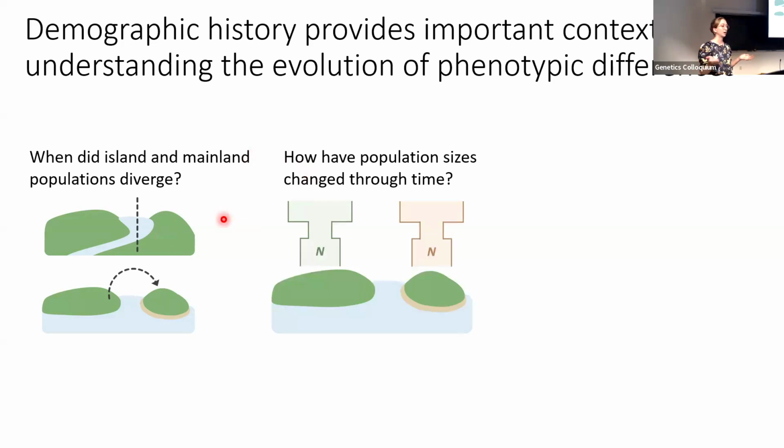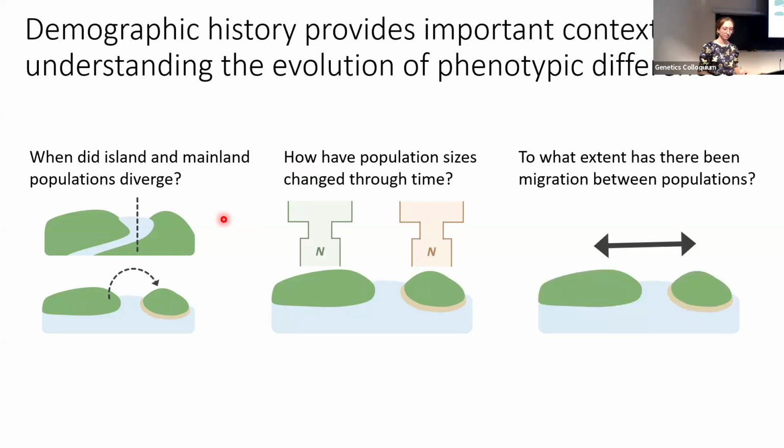We can also ask how population sizes have changed through time. This tells us something about the efficacy of natural selection in these populations. And we can also ask to what extent there's been migration between populations. This is important for understanding how those phenotypic differences arise and are maintained.